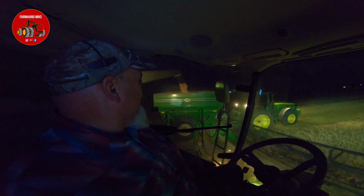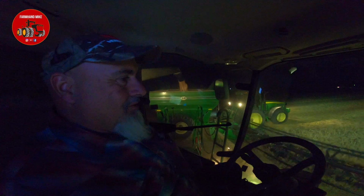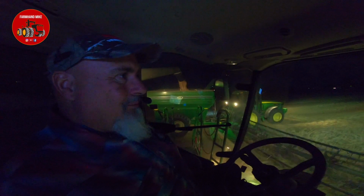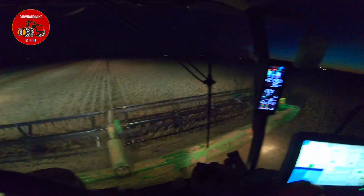Saved by the cart operator. So actually the guy I work for is running the grain cart tonight. He usually runs the combine and soybeans, but we switched off, so always good to change it up. But this was a good thing to do. I've already knocked off 30 acres of this field since I started, so it's that much less we have to do tomorrow, and then we'll be done with soybeans.